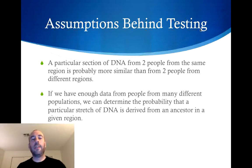Also, another assumption is if we have enough data from people from many different populations, we can probabilistically determine the likelihood that a particular stretch of DNA with a particular sequence comes from an ancestor who lived in a particular region. Okay. So while there is no barcode that will say, that's the Irish gene, if you look at enough people in Ireland and enough people in England and enough people in France or whatever, and you compare them, you can start to see some statistics that say this particular combination of alleles is most likely to come from someone in the Irish population.